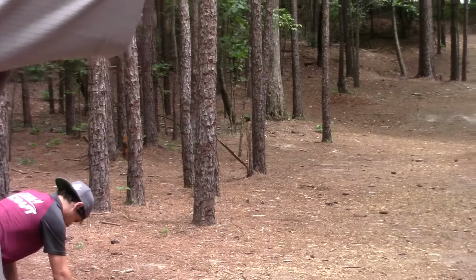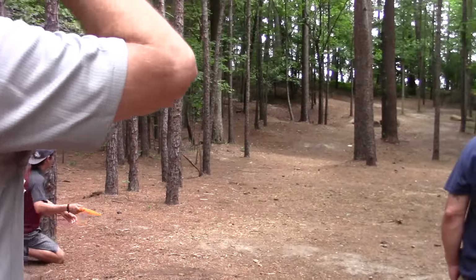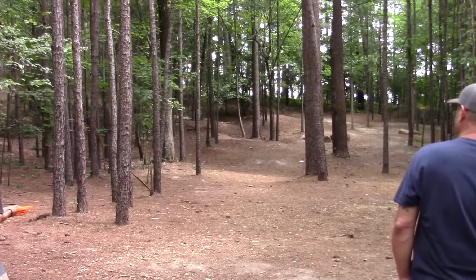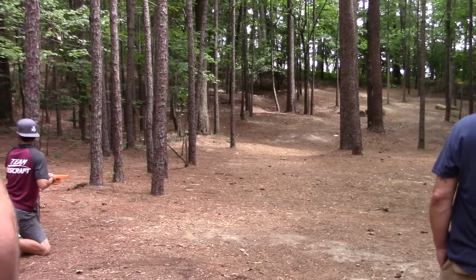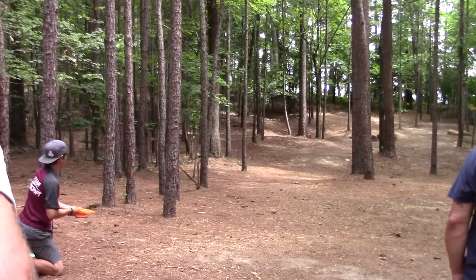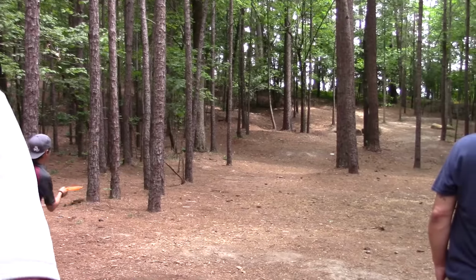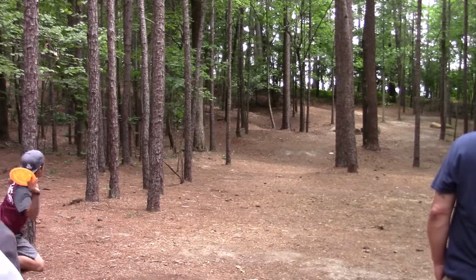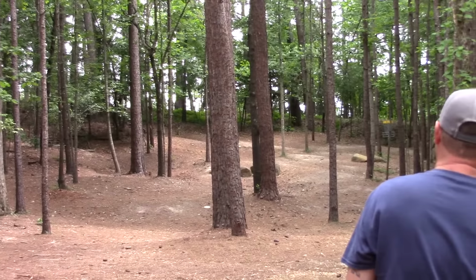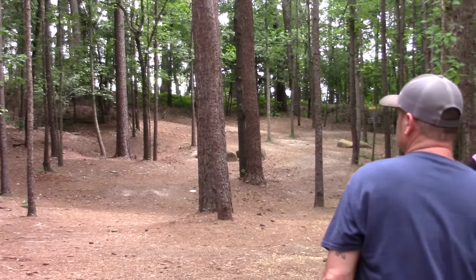Now Cody looking to bounce back from that double bogey. He got just a bit off the edge of the left side of the fairway, so it's going to force him into a forehand here. It's basically right where I was in round two. Beautiful forehand from Cody.